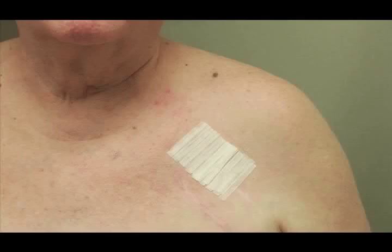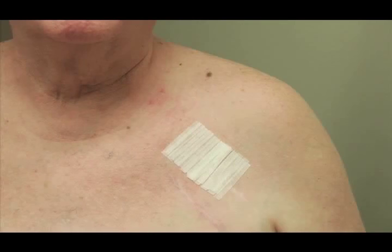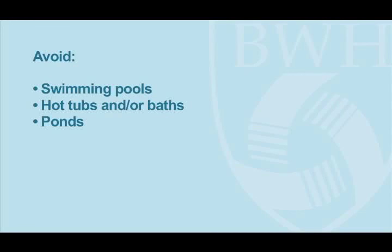Once you've taken the dressing off, it is okay to get the incision wet in the shower. Gently pat the incision dry with a clean towel. Leave it uncovered and open to air. You don't need to put on another bandage. Do not get the incision wet anywhere other than your own shower. This means do not go in swimming pools, hot tubs, ponds, lakes, or the ocean until the incision is completely healed.